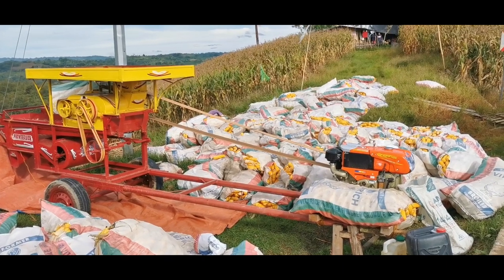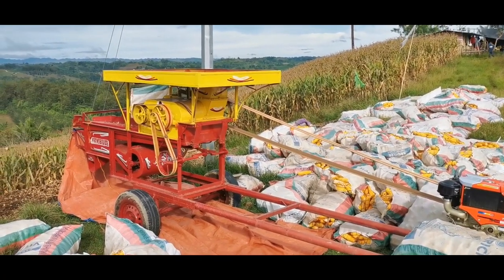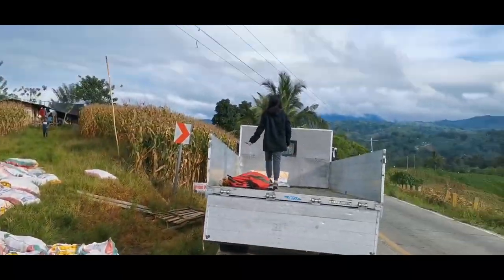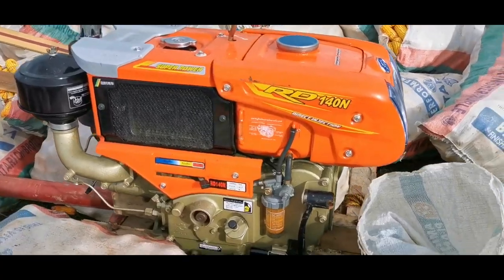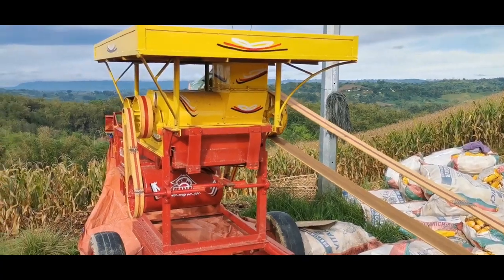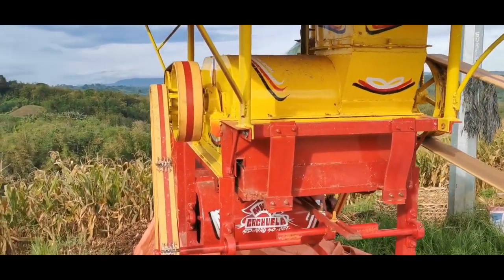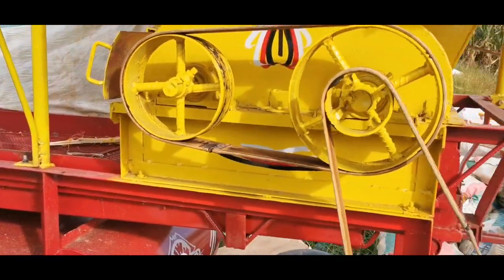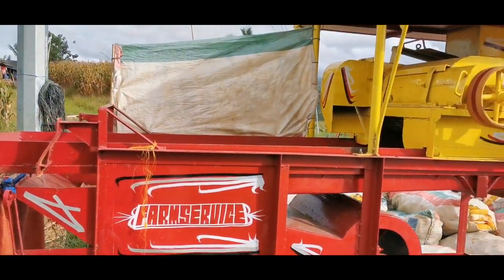So this is the corn sheller. They're getting ready. RD 140N, so 14 horsepower. And this is the corn sheller. You'll see this later in action. Yeah, there you go. Power on, right? Yes, we did.